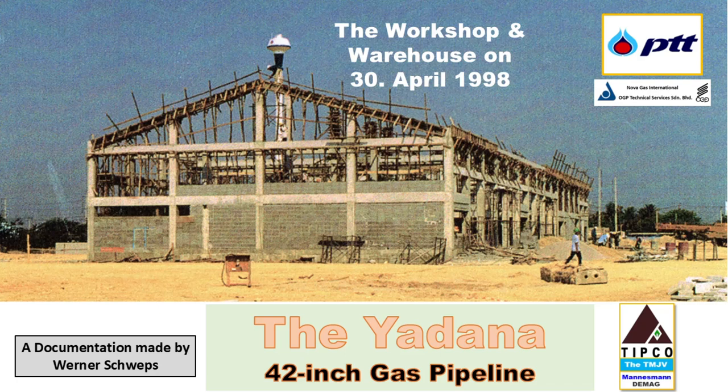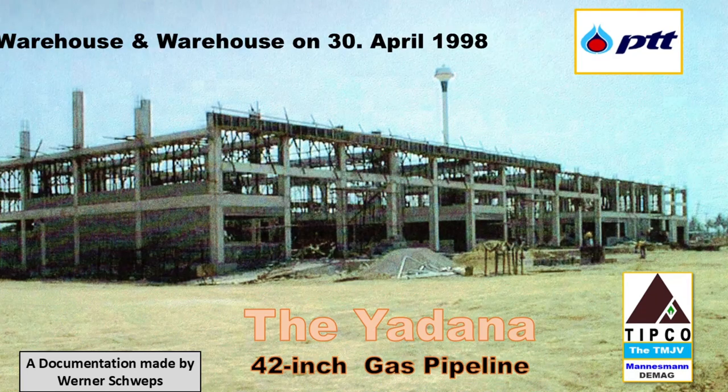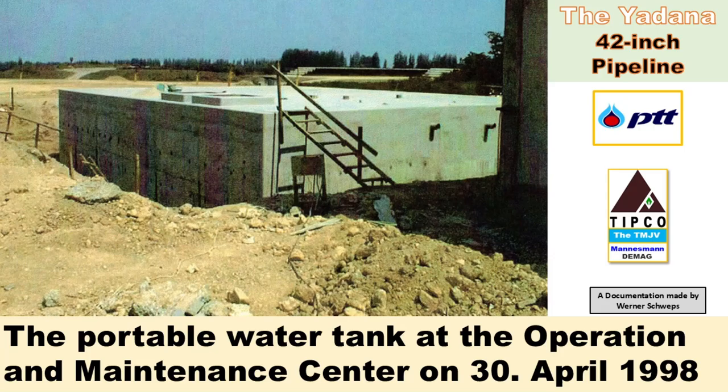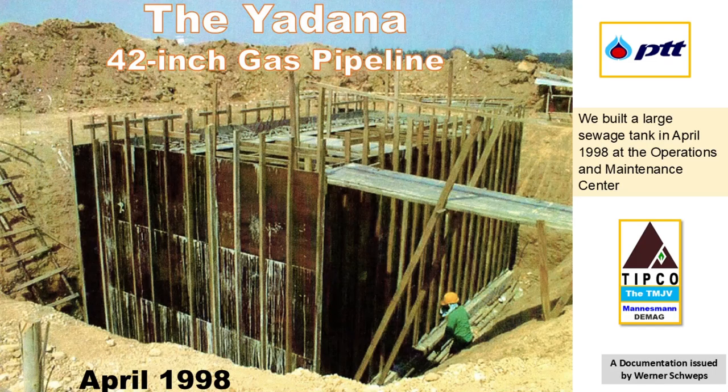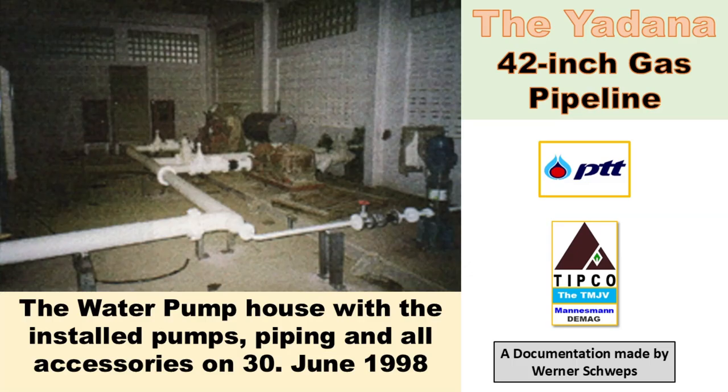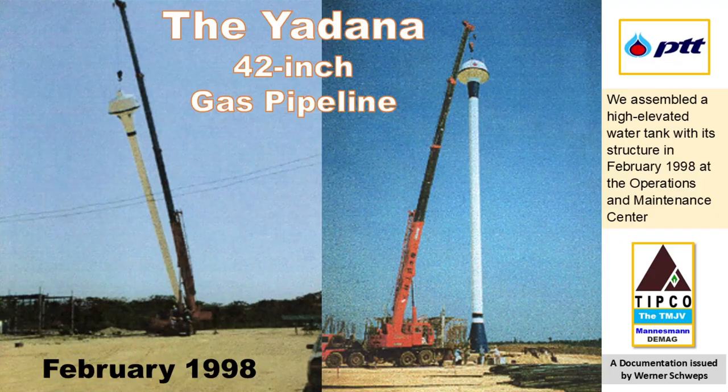So, we built a main workshop including a power generating station, firefighting garage, and firefighting system, and the workshop building included a large warehouse. Further, we constructed a concrete water storage tank including a sewage and water treatment system, and drilled a water well. We erected a water supply pump house. The picture shows installed pumps, piping, and all accessories on the 30th of June, 1998.